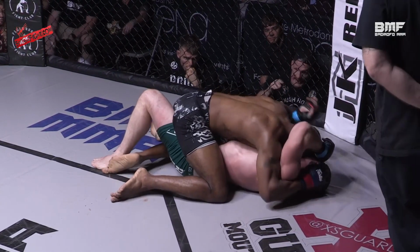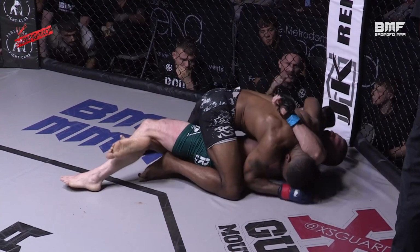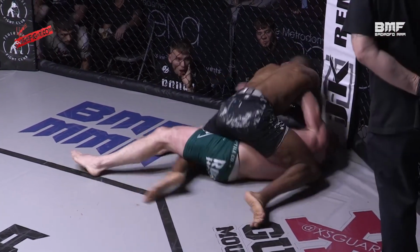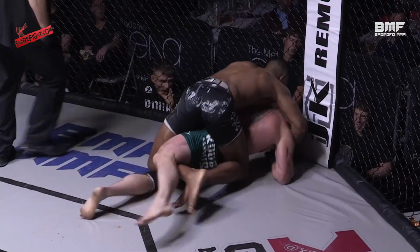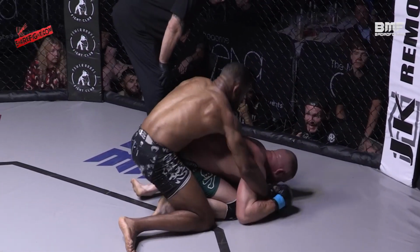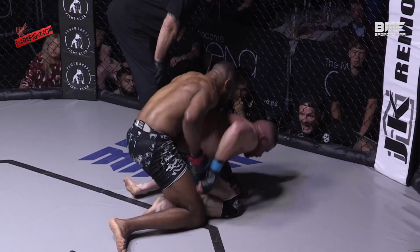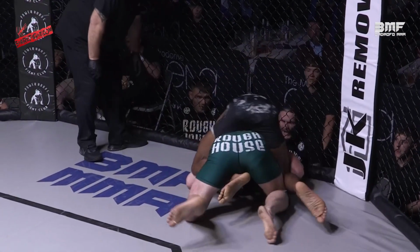Oh, absolutely. Again, now Ottley's going to be looking for some posture so he can land shots like that. Well, I thought for a moment he was thinking about the head and arm triangle, but no. Big punches. Is he going to peel him back in the street? I would sit behind my man's hips and just rain down those shots.